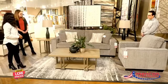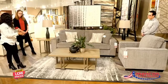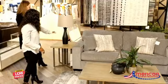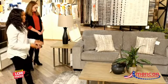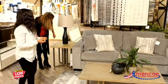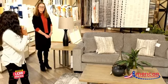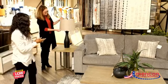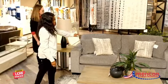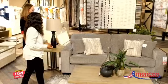And then to ground this space, we added this really cool stackable bronze lamp. It has a stacked texture and a modern feel to it. And then it warms up with a nice warm linen shade. And then we brought in the cooler tones in our accent pillows, a little bit more of that metallic.